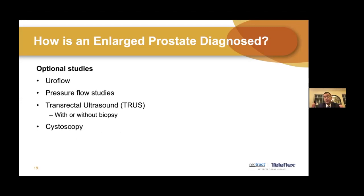Optional studies: UroFlow is a great test. That's where you actually, it sounds weird, but you urinate into a machine. The machine measures how strong your flow comes out. Not surprisingly, people who have more significant obstruction have a poor flow. Pressure flow studies measure the flow but also measure the bladder pressure. They're very good for telling you if someone's obstructed, but they are a little bit more invasive.